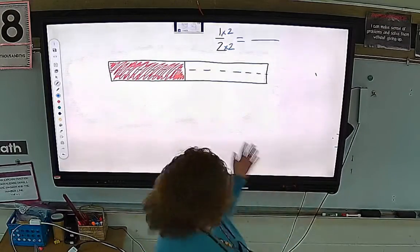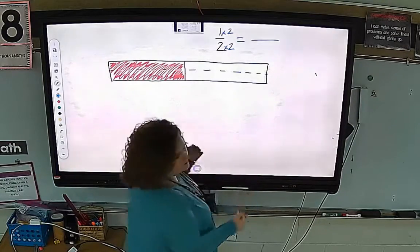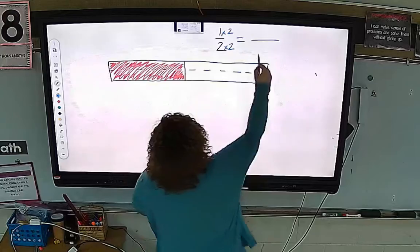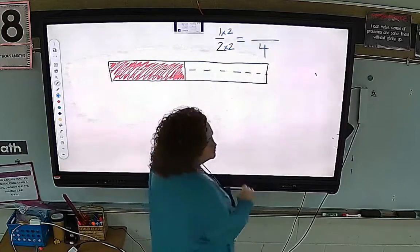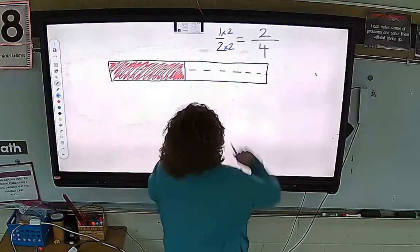Y'all already said, oh, now we've got 4 pieces total. Almost said it backwards. And how many are shaded now? 2, okay? All right.